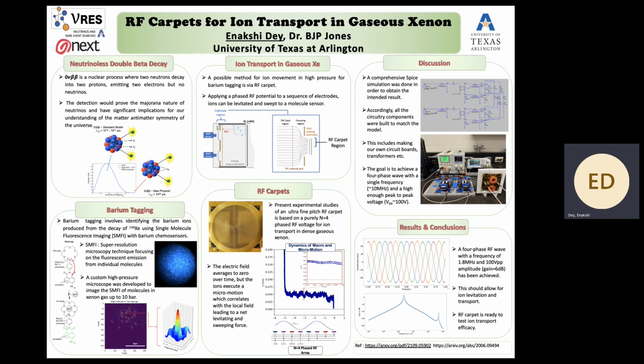To achieve this, first we made a circuit model in a simulation called LTSpice by measuring all the impedance values of the RF carpet and figuring out the other values, like the inductance needed for the transformer coils and so on, which we custom made in our labs. We are finally able to achieve the four-phased RF wave, as you can see in the figure.